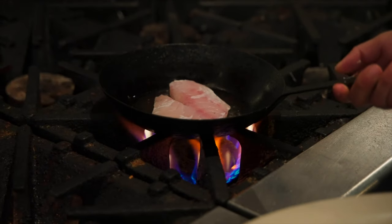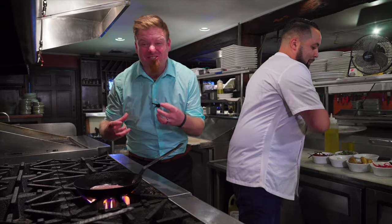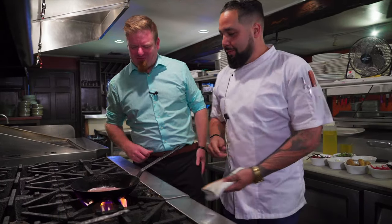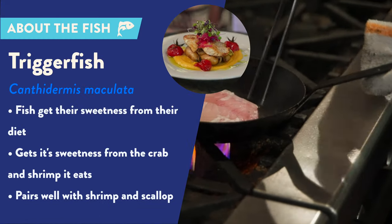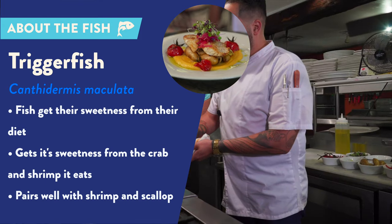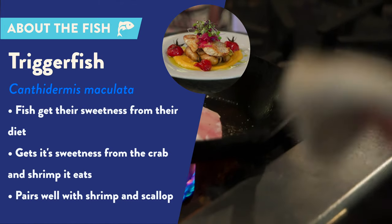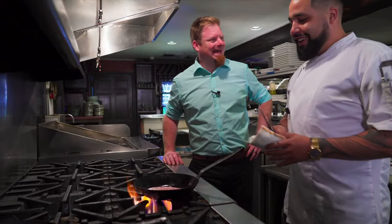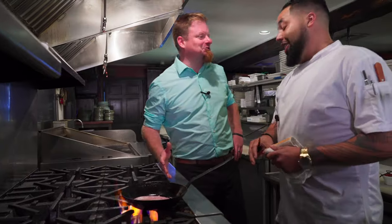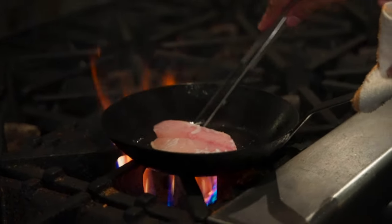100%. Beautiful. And look at that, just that olive oil is gonna create such a good crust right on that fish. And triggerfish is so good with the sweetness of it. It really caramelizes really well. It is an amazing fish. It's gonna have a nice little crust there. It's one of my favorite fish to eat, personally. And when I go fishing, whenever I catch a triggerfish, it makes my day. When you catch anything, it makes your day, right? Absolutely. For sure, but something as delicious as a triggerfish.